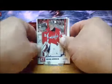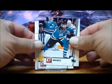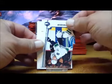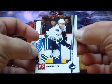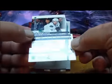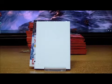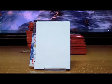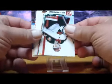Base. Base. Base. Base. Base. Here we have a die cut for the Vancouver Canucks. Ryan Kesler. And this is 5 of 30. 5 of 30 Ryan Kesler base card die cut. And that is 5 of 30 there in the top left. For Jody, $31.95.